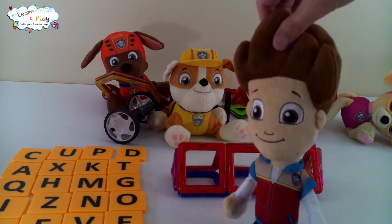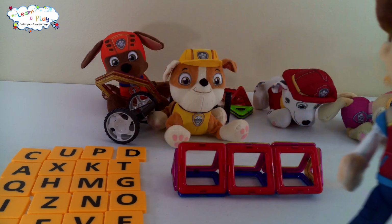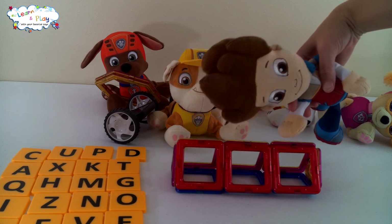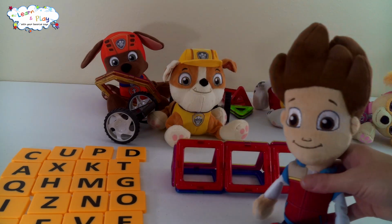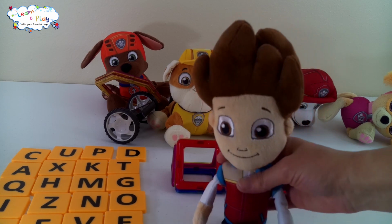Pups, I have a great idea. Let's make some words using the letter tiles. Look, we have three squares, 1, 2, 3, to fill so we can make a word with three letters. Can you all help me spell the word cat?